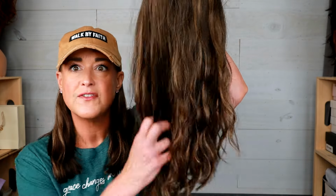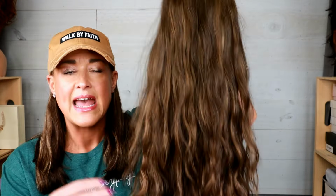I really love this kind of natural wave, and if you are familiar with curly hair, you can get more curl out of your wavy Hustle Wigs by using product, a diffuser, scrunching, all the things that curly girls do. And so I'm excited to have a piece that isn't quite as wavy. Now you can always curl these, they're human hair, but personally for me, I like when my Hustle Wigs look more natural because that's typically how my hair would look if I put a hat on.